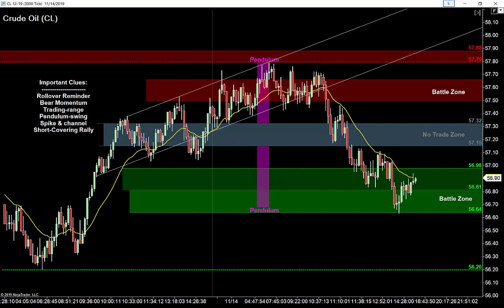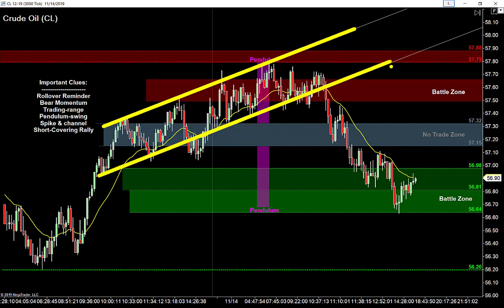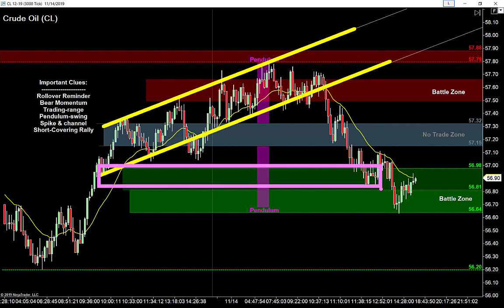Now that we got that out of the way, as I mentioned in the introduction, we've got two big clues on this chart. One really big clue is that spike and channel. Spike and channels are notorious for pulling back into the deepest part of that channel. And we are right there right now. Spike and channel is a big clue on this.